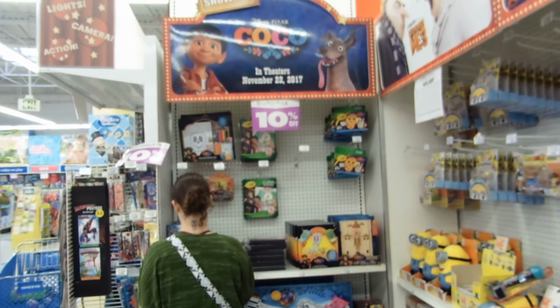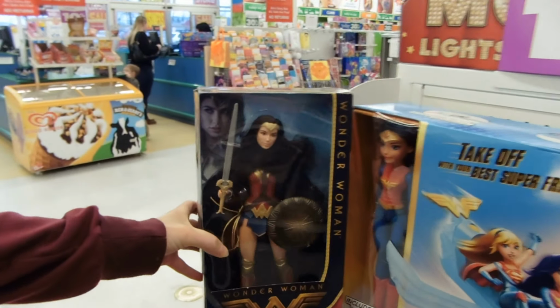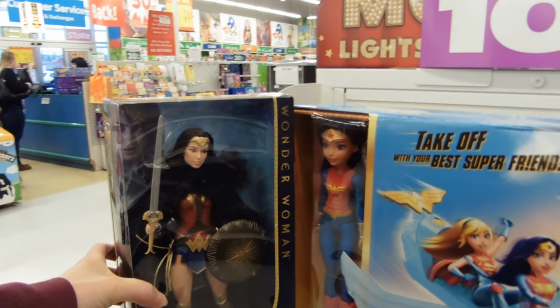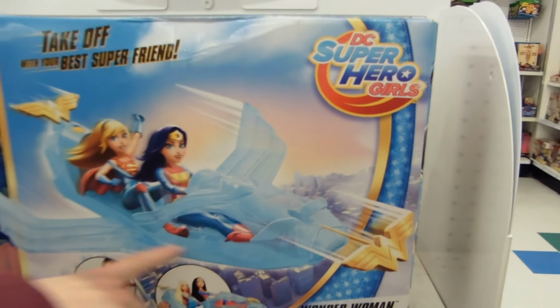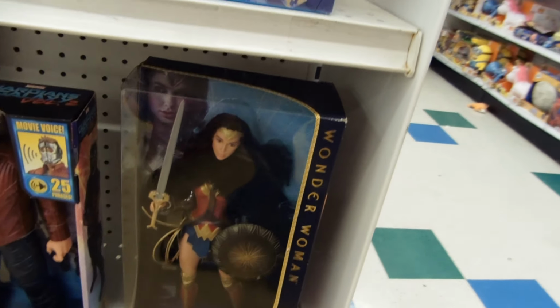So yeah, even Disney movie stuff. It's fun to see what people come up with. Yeah. It's kind of nice that they had this cool movie section. Tween versus adult version. Look at the invisible jet. Tween Wonder Woman and adult Wonder Woman. The invisible jet. Nice. If I had a daughter, she could play with that Barbie.